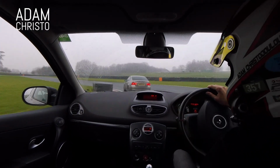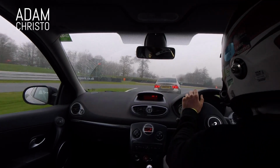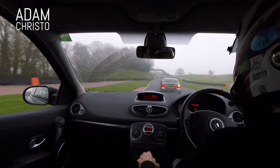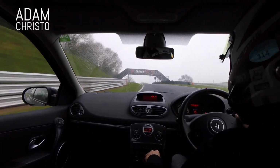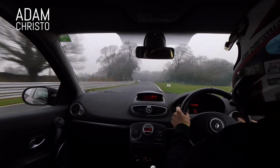So back of the car just starting to rotate beautifully, just a little bit of oversteer. Well, your BMW guy let us pass. He's indicating, and yes, thank you very much, he's now lifted, so hasn't cost too much time, which is good. Very courteous, thank you very much.